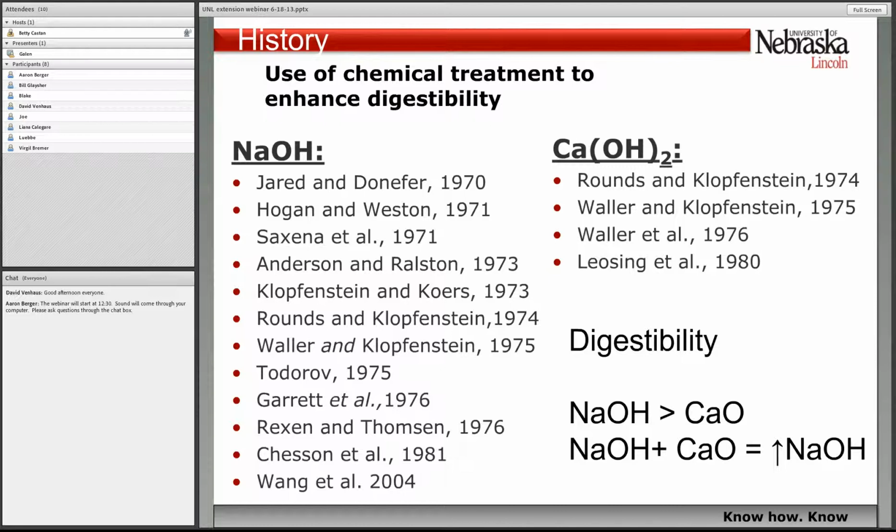And what I mean by alkaline treatment is all we're trying to do is apply a strong base to a forage to improve the fiber digestibility. It does that by solubilizing some of the hemicellulose and then making the hemicellulose and the cellulose that remains more digestible. Many people incorrectly state that this gets rid of some of the lignin in the forage, and that's not quite true. All this does is make some of the cellulose and hemicellulose that's bound in forages to lignin more available to the microbes in the rumen.